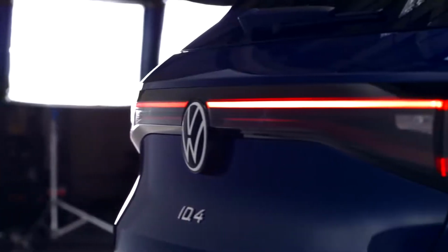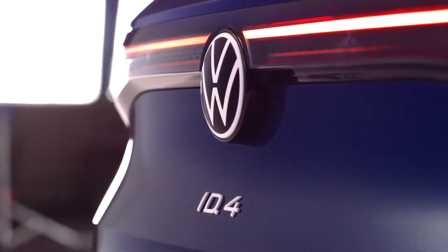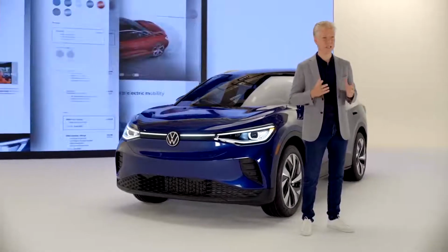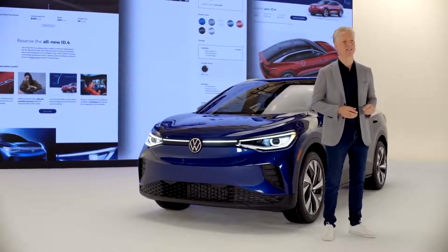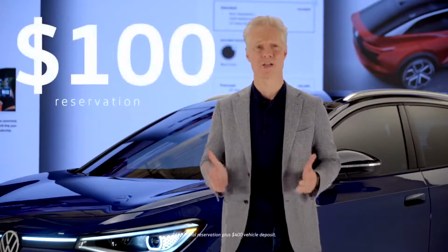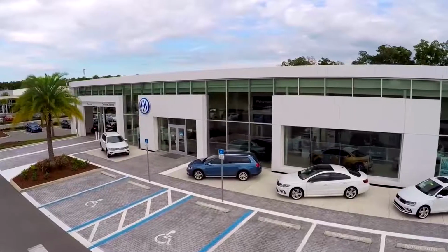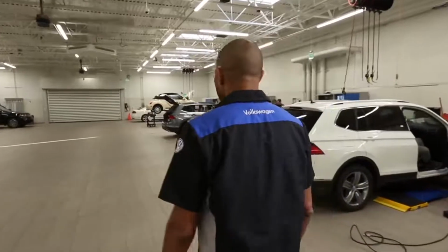So that's what you get, but we've even rethought how you get it. For the first time, you can configure and reserve a Volkswagen online. It's a simplified and customer-focused experience. Configuration to reservation in 6 clicks. Reservation is simple, $100. When it comes to buying your ID4, we'll make it just as easy. 650 motivated and engaged Volkswagen dealers are ready and waiting.